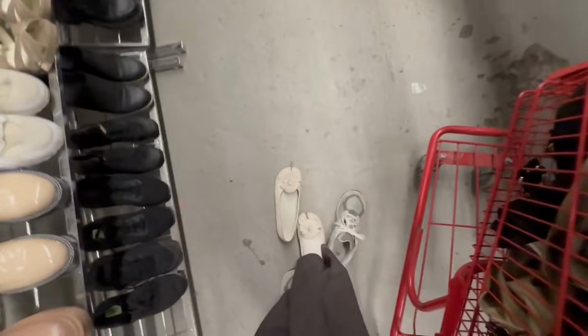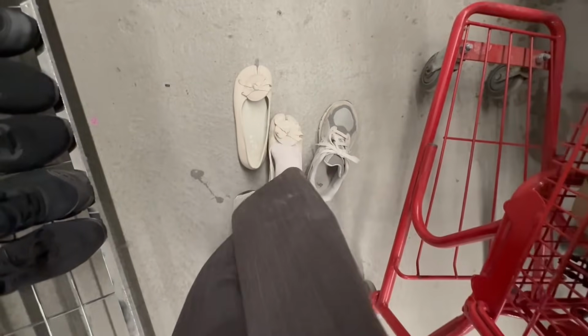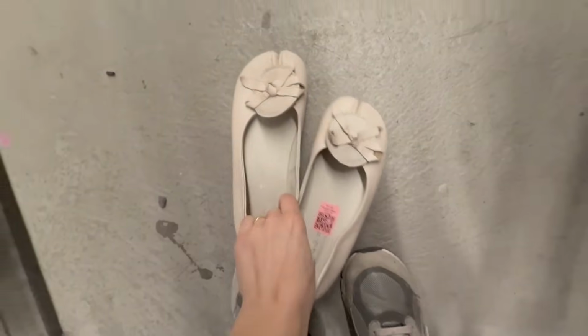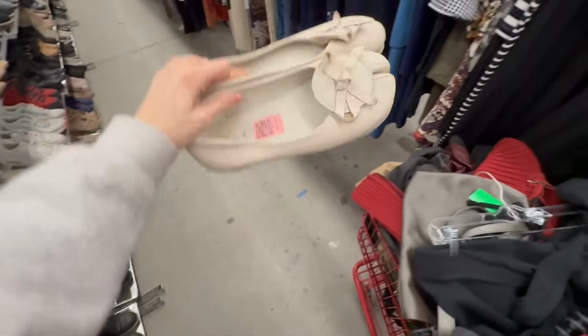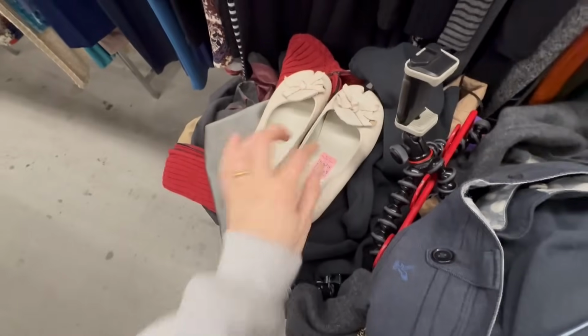I don't know if these are ones that I would pick myself. Oh my God, they fit. Okay, I don't have tabby socks on, so it's not comfortable. The circle and bow is kind of a lot going on for me. But, oh my gosh, I still have to get them. Wow, that is so exciting, that's so cool, and they're $5.